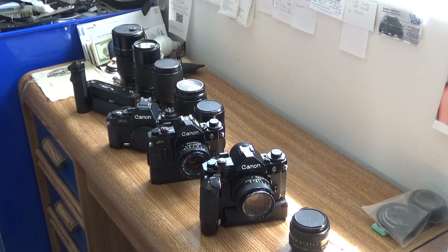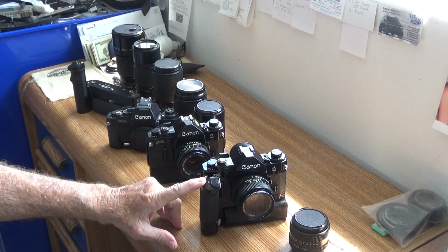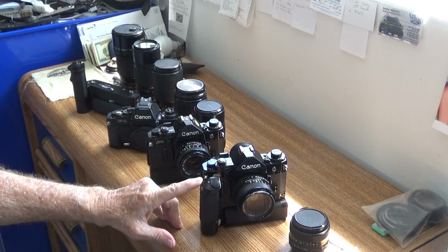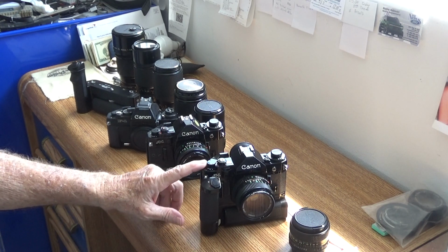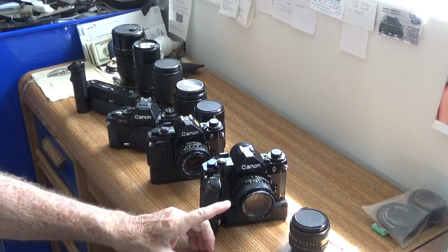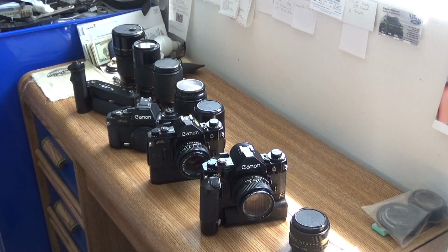And you'll notice I don't have any AE-1s here because of course they sell right away. I have a couple of A-1s. This one right here is my keeper. This is the second one I got. The first one I got, I cleaned up, listed for sale, and sold right when this one came in. I bought this one with the 50mm f1.4 on it.